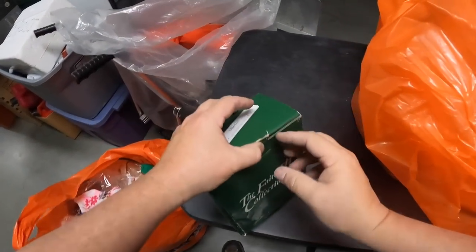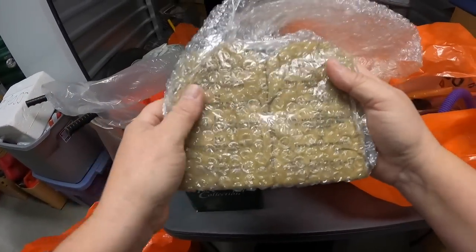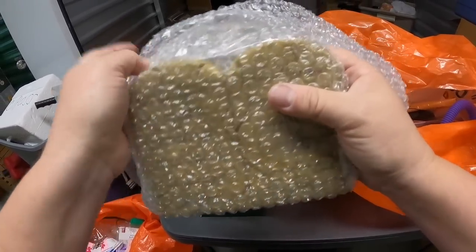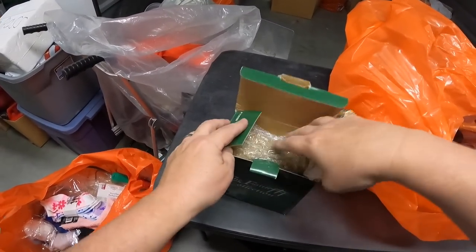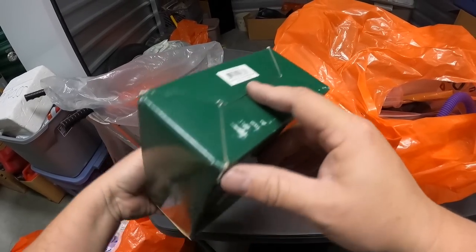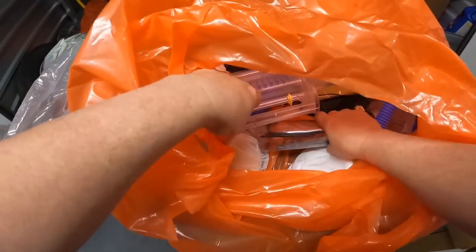The Faith Collection. Ten Commandments Rock. That's what it is. Got the Ten Commandments on a rock. Although it's not a rock. It's a piece of resin shaped like a rock. And it's made in China. I'm so surprised by that. I am so surprised. I'm in total shock and disbelief.